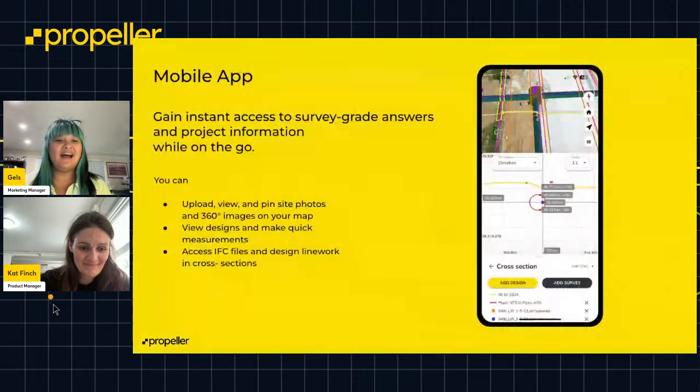Speaking of learning more, you can learn on any device, which is what Propeller supports. It's not just being stuck on a laptop or a PC in the office. To support that collaboration with the field, we also have a mobile app. Kat? Yeah, I'm excited about this one.